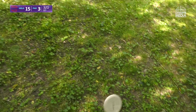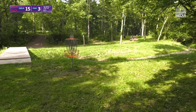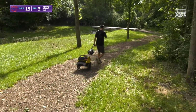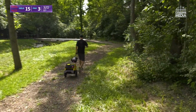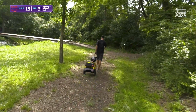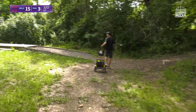Oh, gave it a run. Like I said, after that tee shot, that was not great. So far on the back 9, I'm a little stale, I guess is a good word for it. I haven't really strung together a bunch of birdies, but like I said, this is a great practice round.